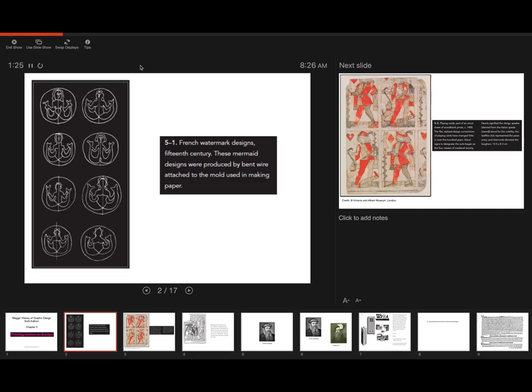What is a watermark? What do you think it is? Somehow it's a mark made with water. It's like your stamp to show that it's yours. If you look for stock photos, they put a faded set of letters across it, or a logo, to indicate that it's theirs. Okay. Well, paper makers did this.